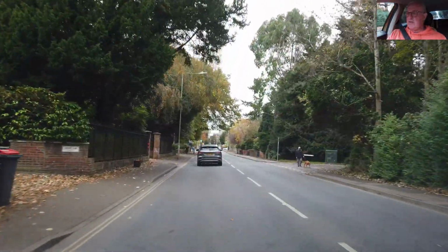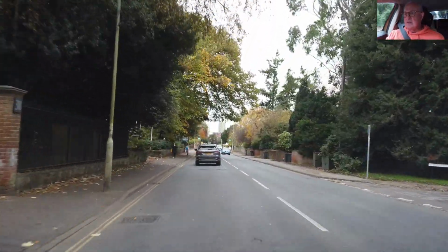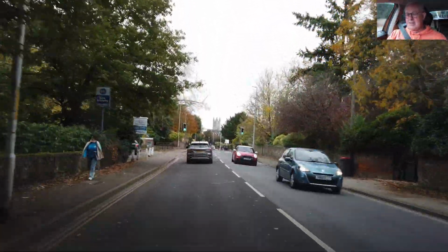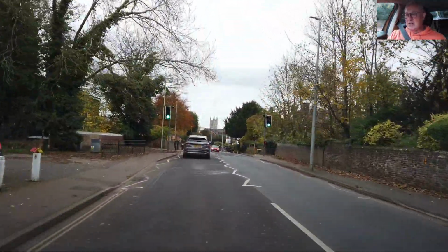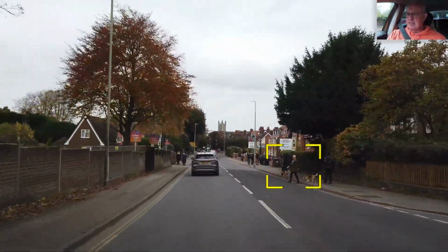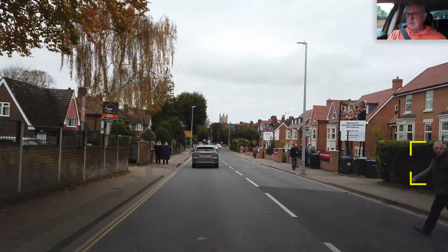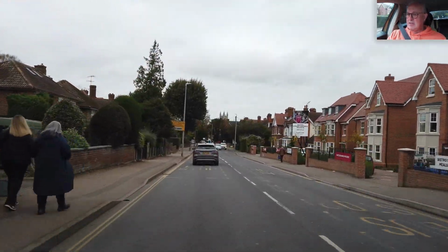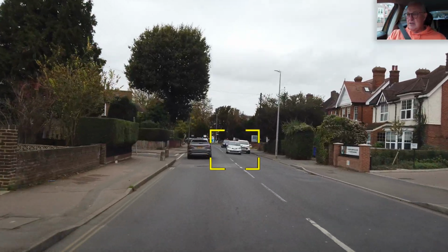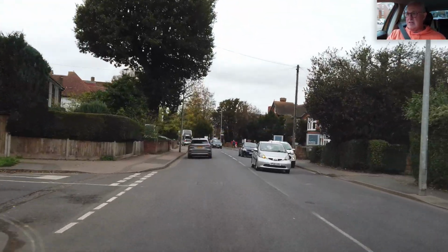It's a lovely colourful drive, if nothing else. No hazards. I never see hazards, I don't know why. Very rarely, shall I say. I do see hazards, like now, lady and man with dog. Car waiting at junction, or to turn in. Will he try and turn in before I get there?